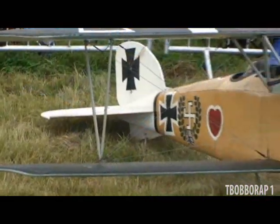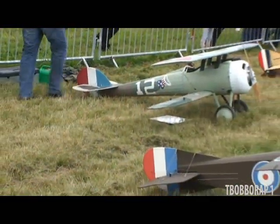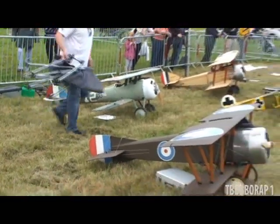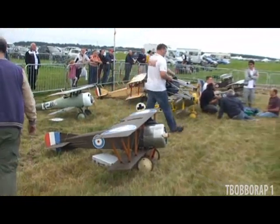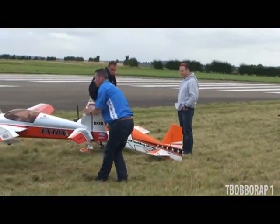In the middle of the show line, hovering its way along the line. Up for this is Kevin, and he's been flying scale helicopters for 4 years. And Kevin Lino with the Koala.